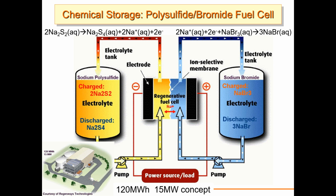For storage, you run the system backwards, essentially. You're putting in electricity and you're shifting the reactants. And then for discharge, you let the reactants, the redox reaction, go in a spontaneous direction and you get electricity out. So in this flow battery, you can charge it and discharge it back and forth. You're just running electricity into the battery in the opposite direction of its spontaneous direction, running it uphill chemically. And then to discharge, you let it run downhill spontaneously.